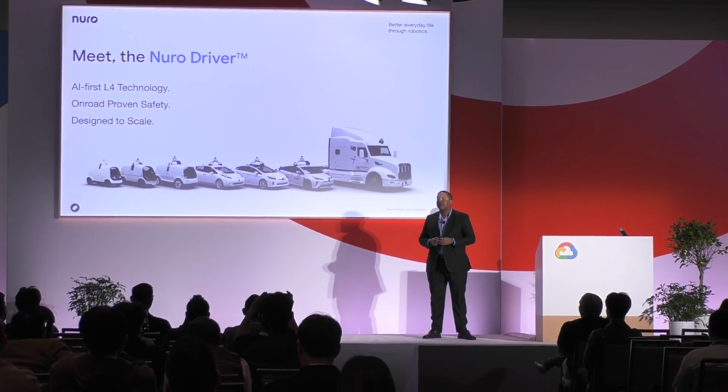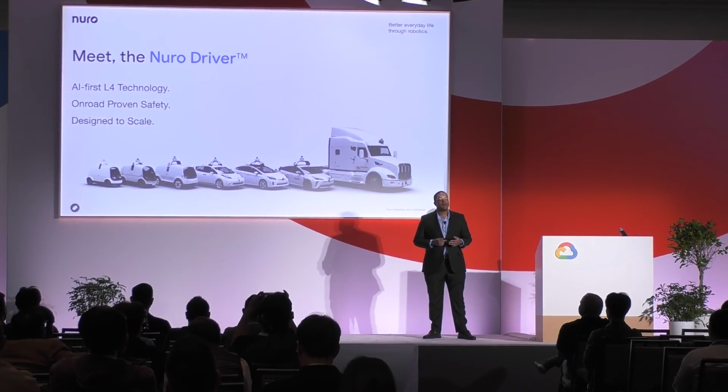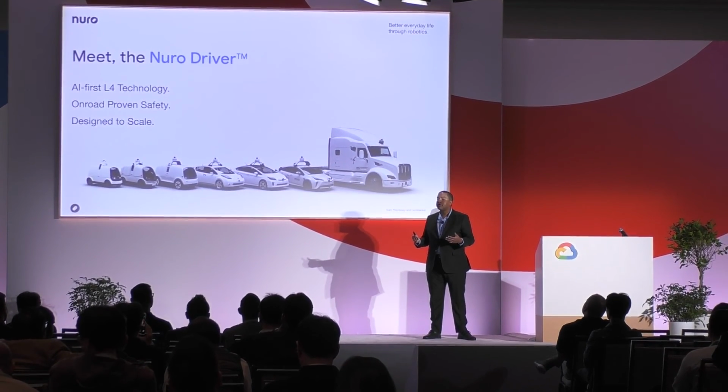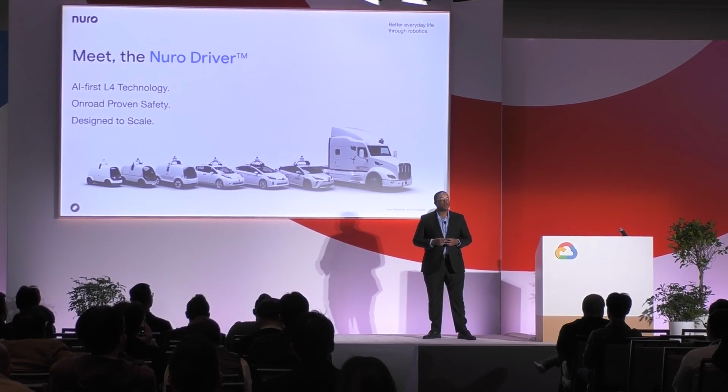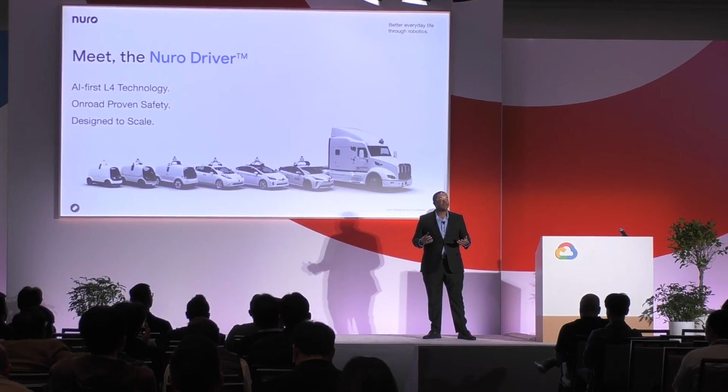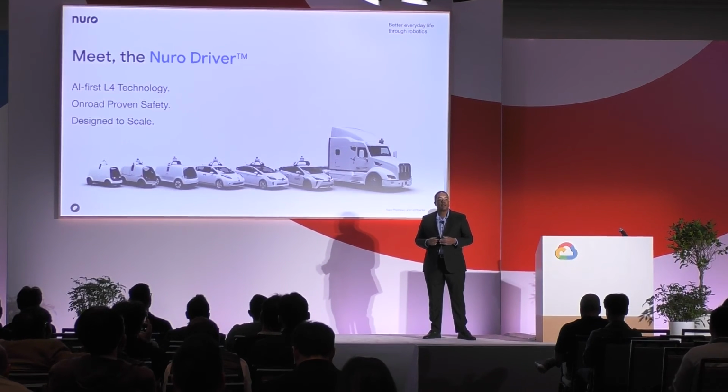Nuro is an 8-year-old company based in Mountain View, California. We've raised about $2 billion in capital from a number of incredible investors, including SoftBank, Baillie Gifford, Fidelity, T. Rowe Price, Greylock Capital. We have a number of partners around the country that we've worked with to deploy our autonomous vehicles into a number of services that benefit communities around the country. Those partners include Kroger, Domino's, Uber Eats, FedEx, Walmart, etc.